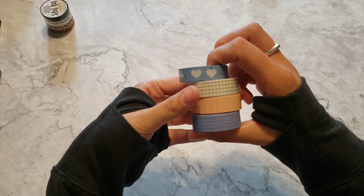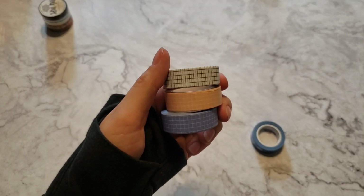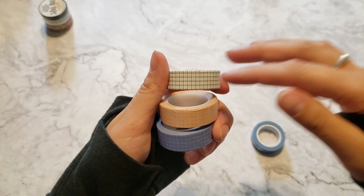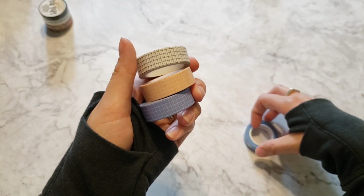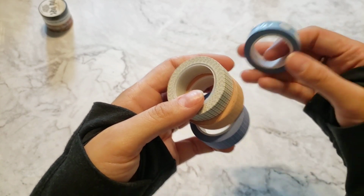Another one is my grid washi. I have been loving how grid washi looks in my Stalogy. I mean, I see it all over Instagram and I just had to try it. So I have the black and white, the peach, the blue, or it's kind of like a periwinkle. And these are current favorite must-haves.